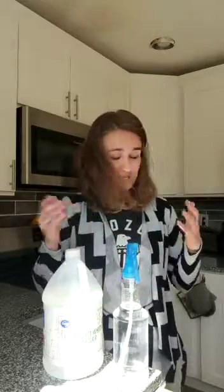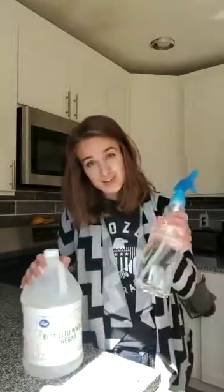I love it. I use this solution on my floors, on my kitchen table, and it's food safe. So, you know, it's safe to consume. If I'm food prepping over here and then I have meat over here, I can clean up the meat station. And if it happens to get onto my food, it's okay.